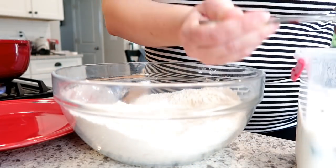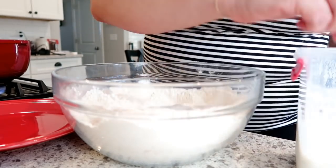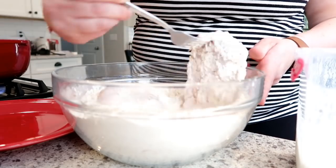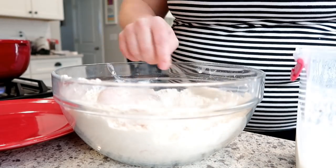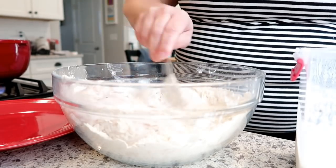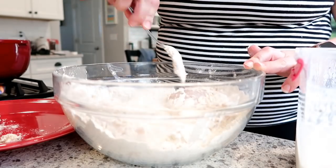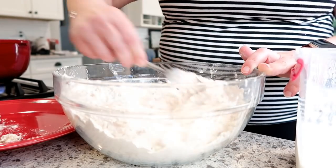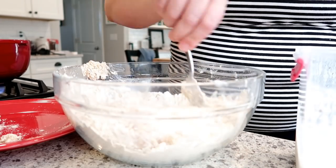Okay, so I have my Dutch oven heating on the stove with some canola oil to fry the chicken in, and now we're going to coat this. We're actually going to double dip it. So we'll take the chicken from the marinade into the flour mixture, back into the buttermilk, and then back into the flour before you fry it. That helps give it a really thick, crispy coating on the outside.